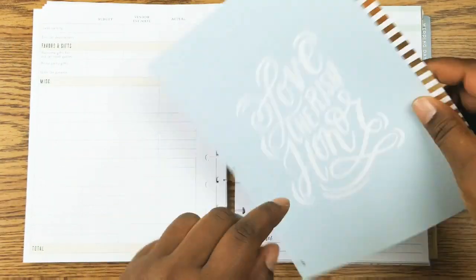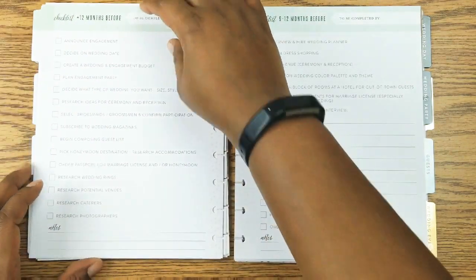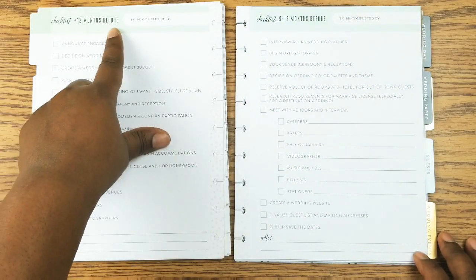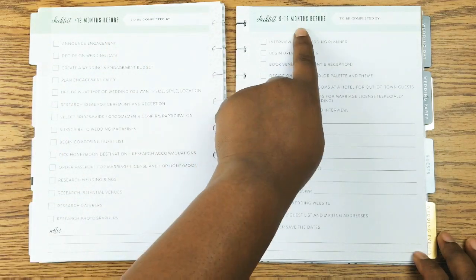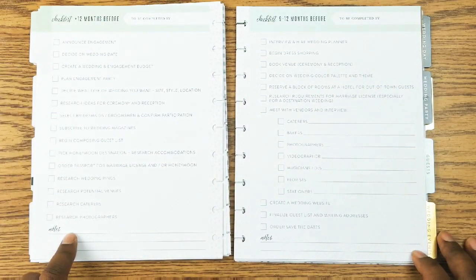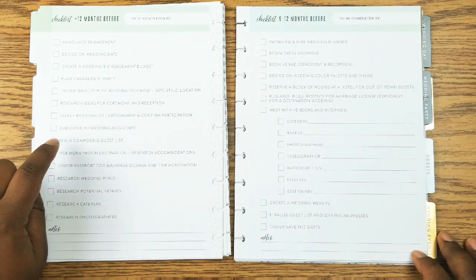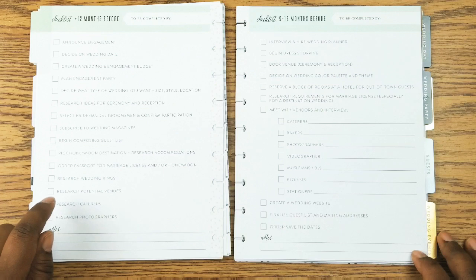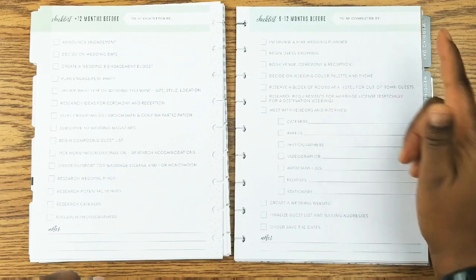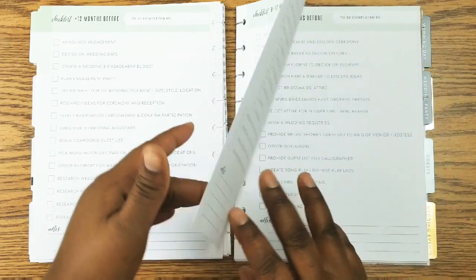And these are your checklists. My favorite part of this wedding planner. So you are to announce engagement. Checklist for 12 months before to be completed by 9 to 12 months before, and who would complete them. And you have all these ideas, wedding date, your budget, what type of wedding you want, bridesmaids, guest list, research potential venues. You are to hire a wedding planner 9 to 12 months before your wedding. Yeah, I guess so. Especially if you're having a huge wedding.